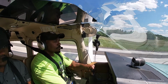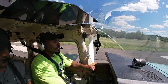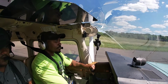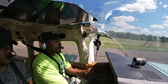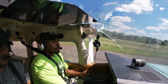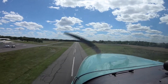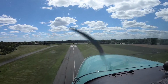Full power. Hit that right rudder. Oil in the green, oil temp's good. Now slowly take out the... Slowly rotate, wings level. Nice. And do your best to maintain the center line. Okay. Gonna be a little bumpy down here.